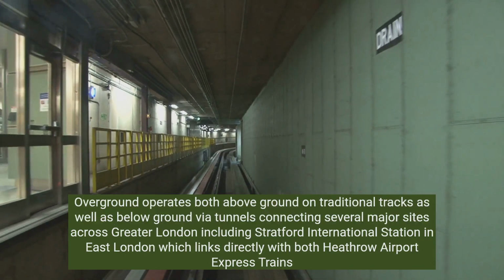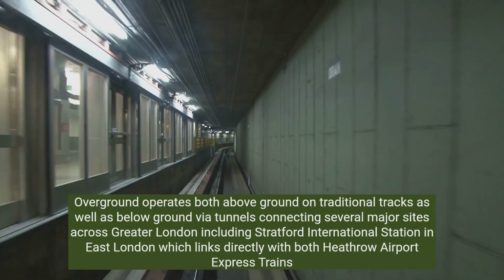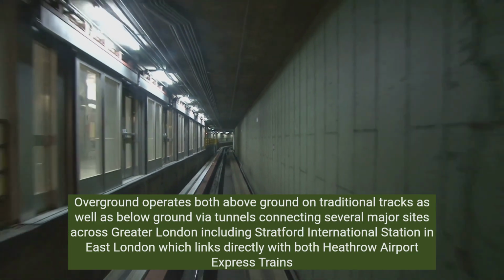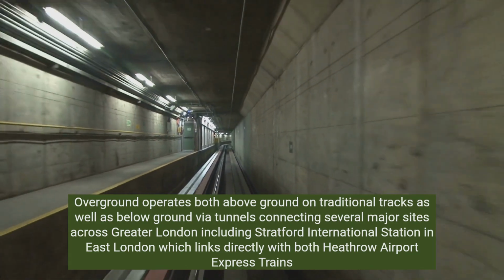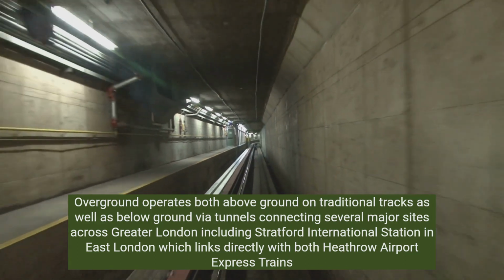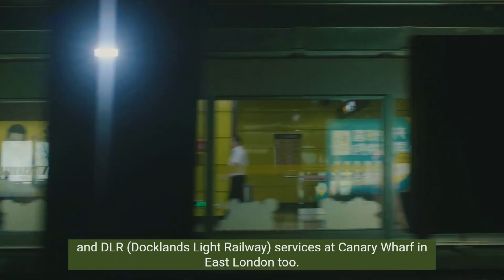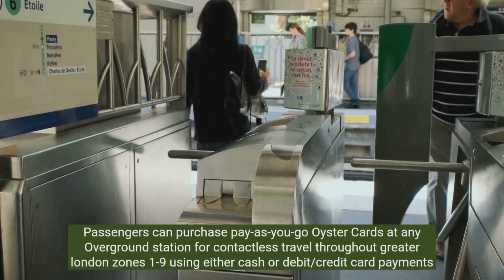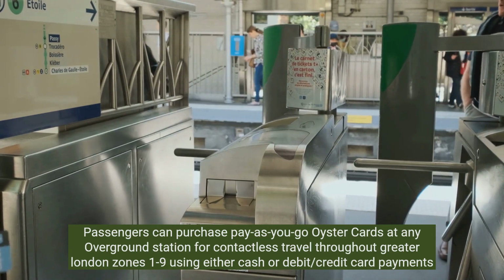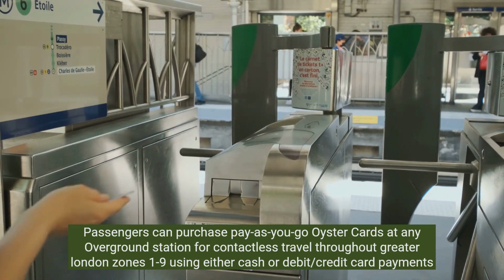Overground operates both above ground on traditional tracks as well as below ground via tunnels connecting several major sites across Greater London, including Stratford International Station in East London, which links directly with both Heathrow Airport Express trains and DLR, Docklands Light Railway, services at Canary Wharf in East London too. Passengers can purchase pay-as-you-go Oyster cards at any overground station for contactless travel throughout Greater London zones 1 to 9 using either cash or debit/credit card payments.